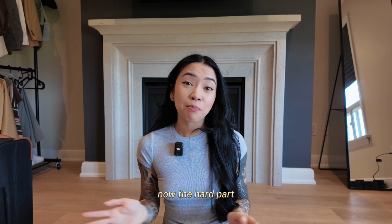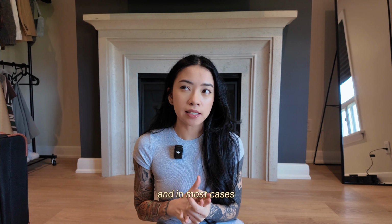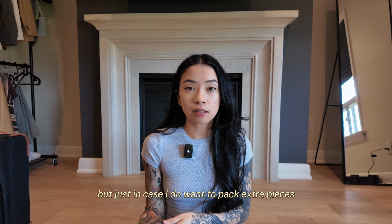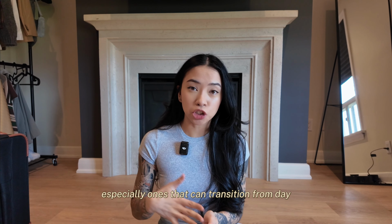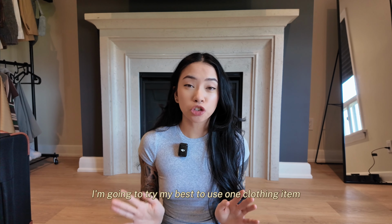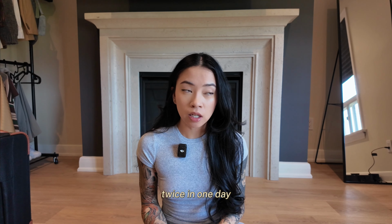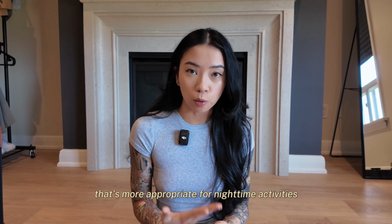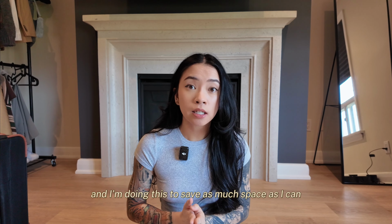Now, the hard part in my opinion is figuring out the rest of the outfits. And in most cases, I think wearing one outfit for the entire day is fine, but just in case, I do want to pack extra pieces, especially ones that can transition from day outfits to night outfits. So what I mean by that is I'm going to try my best to use one clothing item twice in one day. So I'll most likely wear the same bottoms, but just switch out the top with something else that's more appropriate for nighttime activities. And I'm doing this to save as much space as I can in my carry-on.